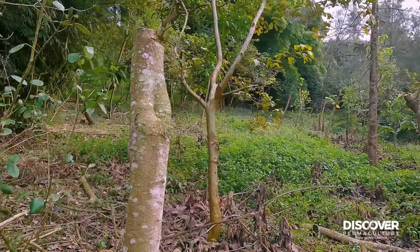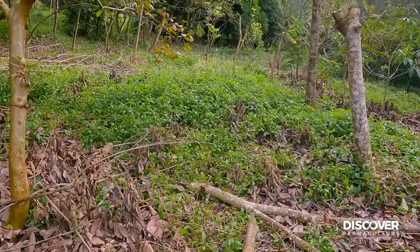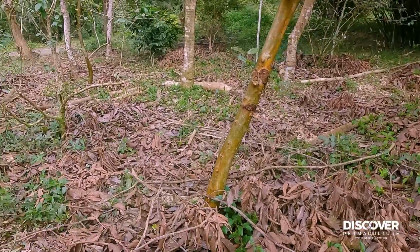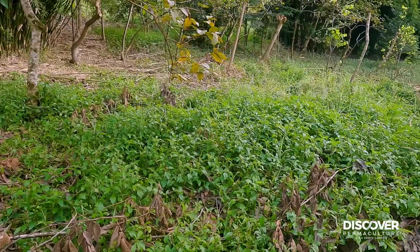But we're taking material to the goats, we're chipping green material for the compost, we're chipping branches for the compost, and we still have surplus material on the ground. And it's going on top of Singapore daisy.